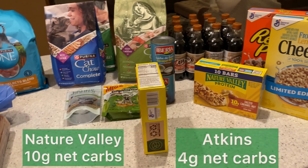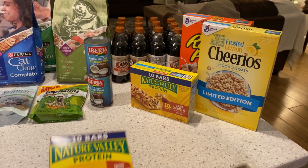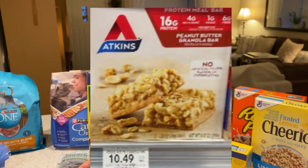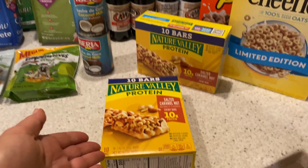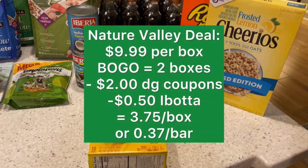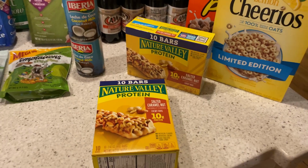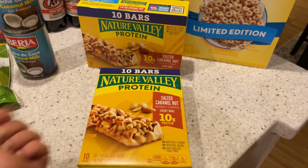And now let's talk about what really matters if you're trying to stick to a grocery budget. There are 10 bars in here, and the Atkins bars, there are only 5 in a box for 10 bucks. These were 10 bucks, but on a BOGO, that made them $5 each. And then I also had dollar coupons and a 50-cent Ibotta rebate compared to the Atkins $2 a bar. And who doesn't like salted caramel?